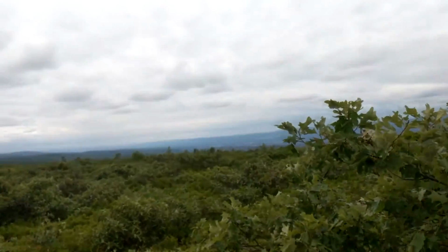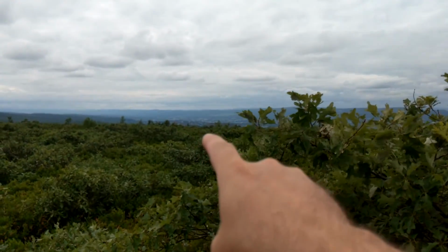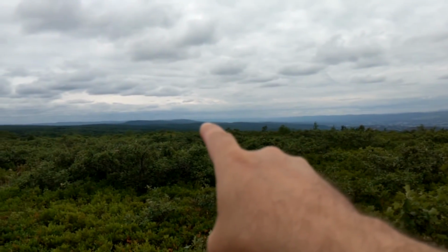Might be. At least on this mountain range, I believe this is the highest point on the Moosic Mountain Range. Don't confuse the Moosic Mountains with the town of Moosic. The town of Moosic is, alright, so that's like Dickson City, Dunmore there. Scranton would be down there, and then south of Scranton would be the town of Moosic.